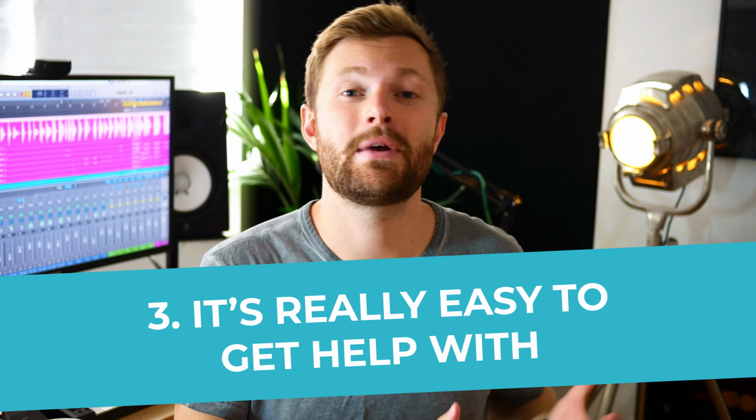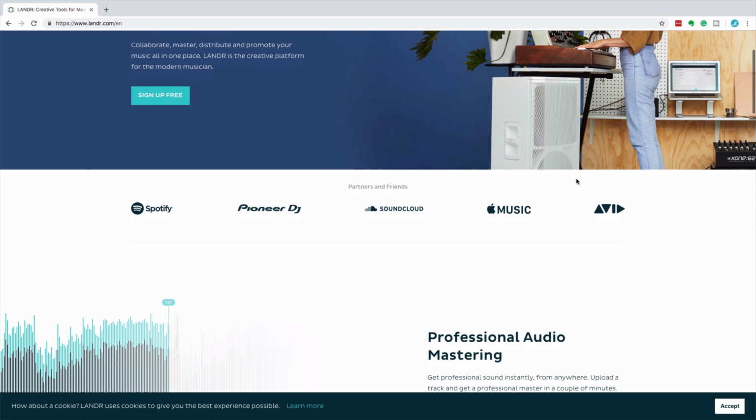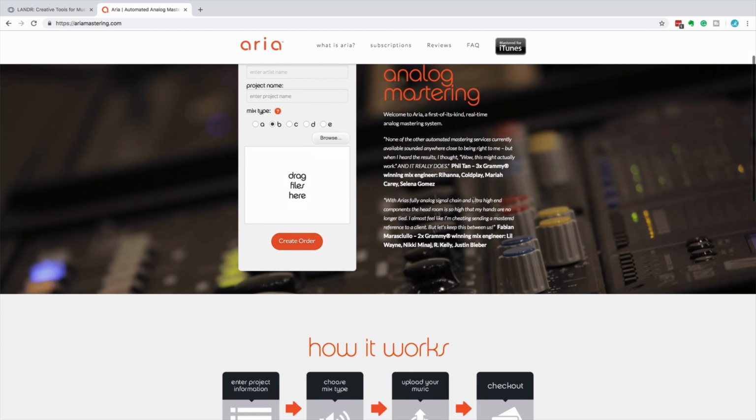You can use automated mastering services like Landr or Aria. They tend to be hit or miss, but sometimes they work really well. Or you could hire a professional mastering engineer for those really important projects like big singles or EPs or albums that you're releasing. It won't cost that much and the benefits are huge.